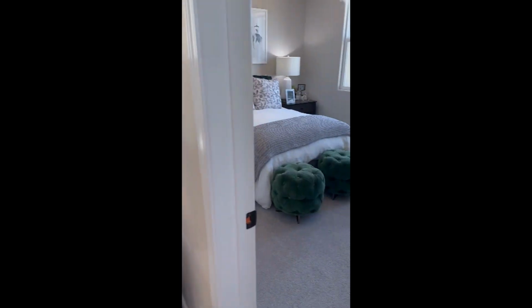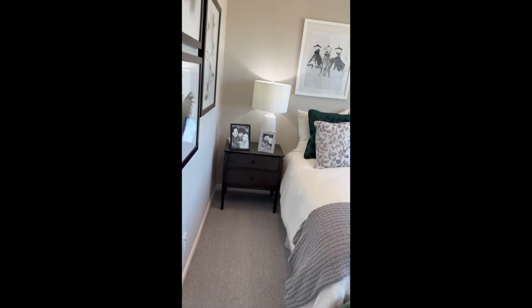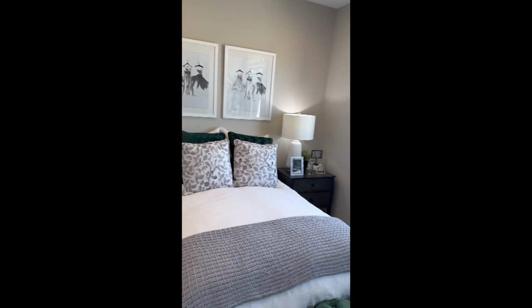Now let's go to your first bedroom. It's a nice space. It has a standard closet. There is also shelving you can use.